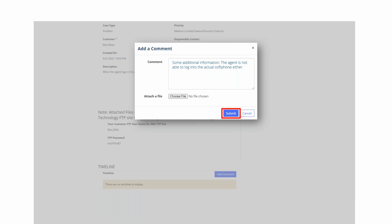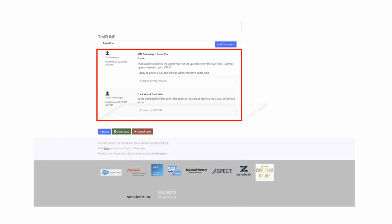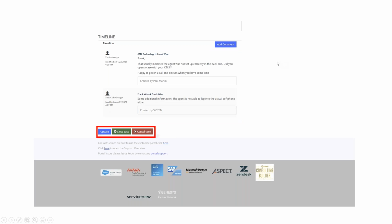So I'll put this one in just so we can see what happens at the bottom. Where it says timeline, you can see the timeline starts to fill up from latest to earliest. You can see the one that I put in, and one I already threw in for demonstration purposes, stating what's going on or some information from me. It will continue to go on in the timeline so you can see what's going on. The last of this is the buttons down the bottom.